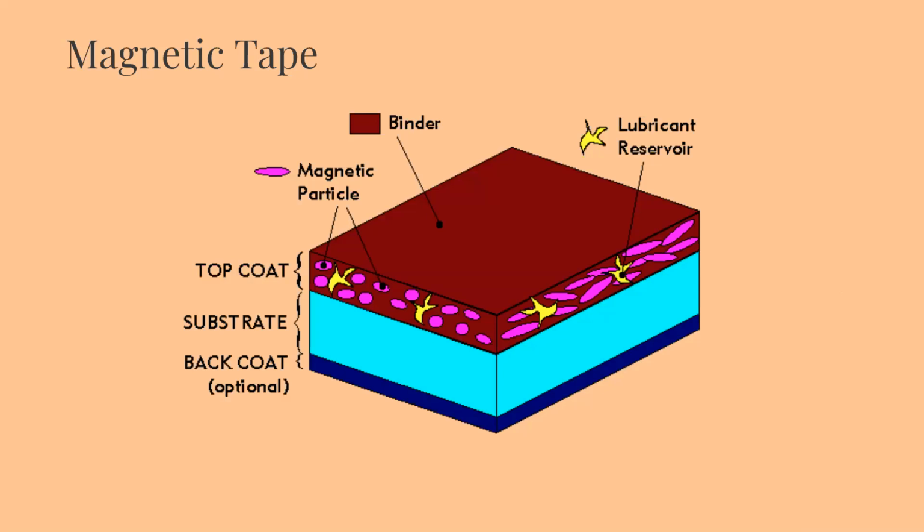Let's talk a bit about what magnetic tape actually is and how it records audiovisual information, which is completely different than motion picture film, and in fact, much more complicated. As you can see, magnetic tape consists basically of this top coat layer, which is the binder layer, and in that layer you have these magnetic particles and lubricant suspended, and then you have this substrate layer, which is the thicker plastic backing. So what happens when you record on a tape is as it goes through the video recorder, these magnetic particles rearrange themselves to have basically a magnetic representation of the image and the sound.